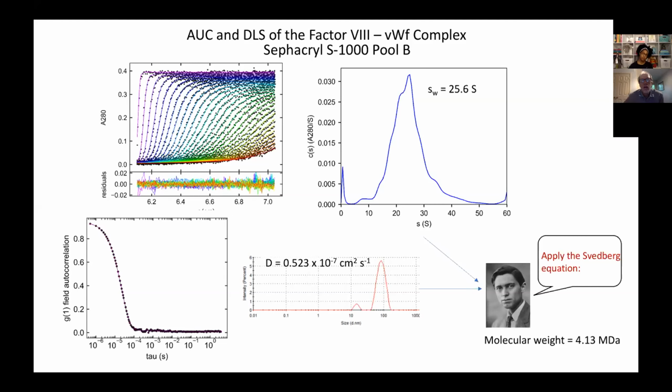Here you see a distribution of sedimentation coefficients in this sample. The unit here is S. Big S stands for Svedberg. Those of you that work with RNA and deal with 16S RNA or 30S RNA, that's where the S comes from. It stands for Svedberg, and that number comes from experiments like this. This sample that we centrifuged has an average sedimentation coefficient of 25.6S.